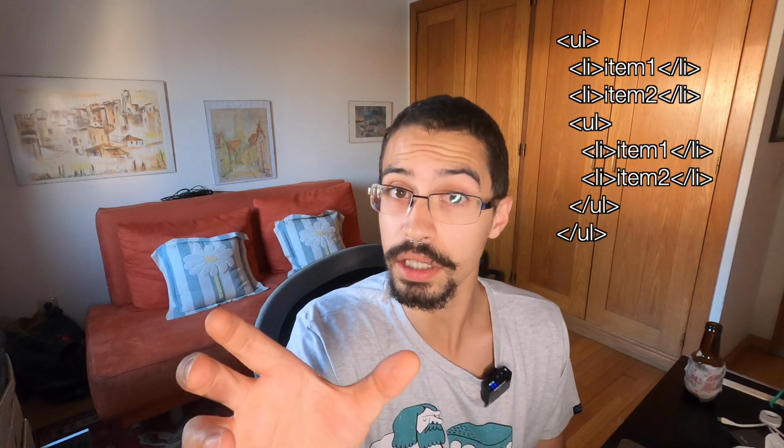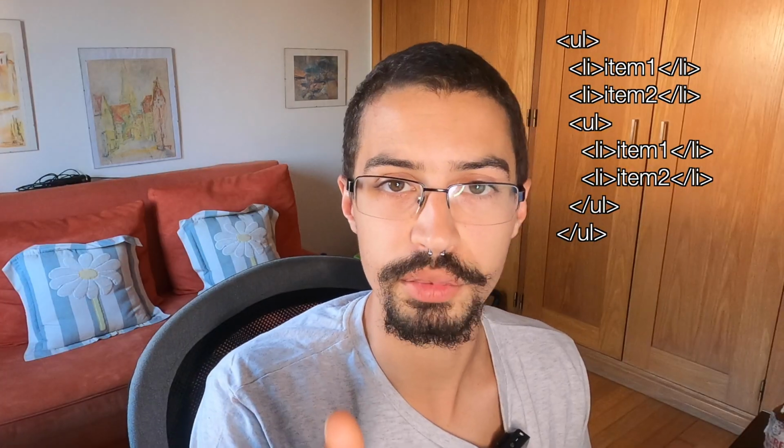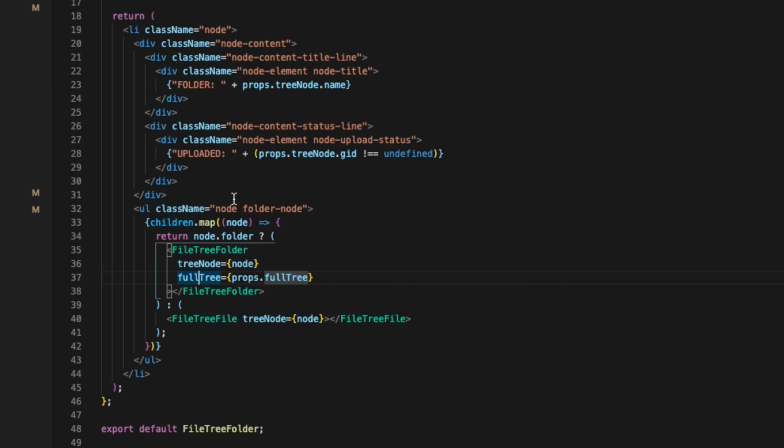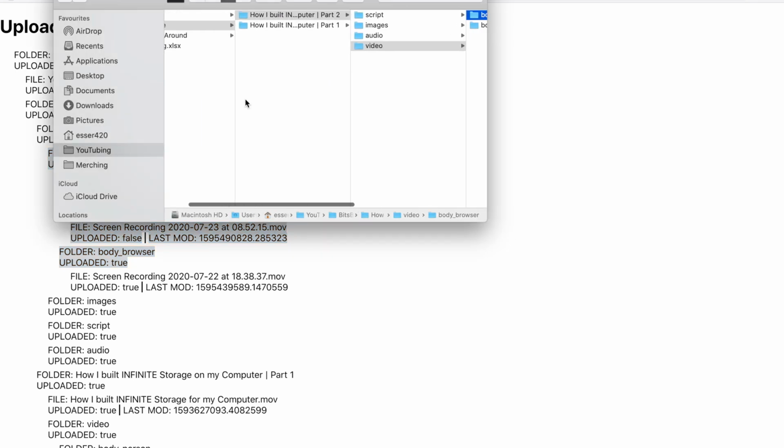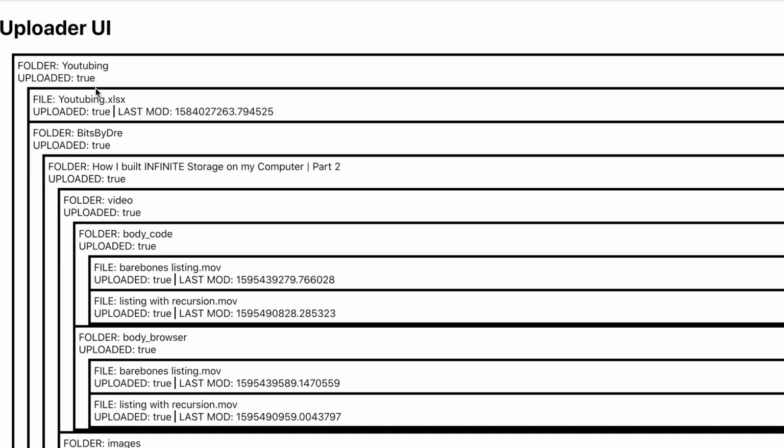But then I remembered you can actually nest unordered lists inside of other unordered lists. And this comes in pretty handy. With this little trick in mind, I can just assume a folder is an unordered list and all the items in it are LI tags, unless it's another folder, which makes it another unordered list inside of it. And the result of that kind of looks like this, which is not too shabby for pretty much no CSS at all. And if I add a little border, it already kind of looks like something, right?